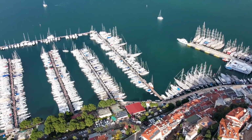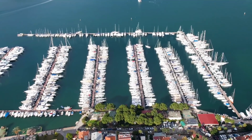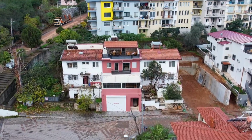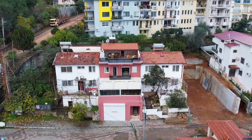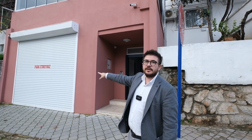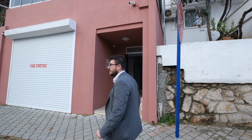The important point of first Karagözler is that by walking you can easily reach the marina, where you can own a yacht, and you can easily reach the center of Fethiye, banking, supermarket, any need of yourself. So this is the entrance floor of this townhouse. They made a renovation and designed the ground floor as parking space, so the house has a parking space for one car here. Let's get inside.